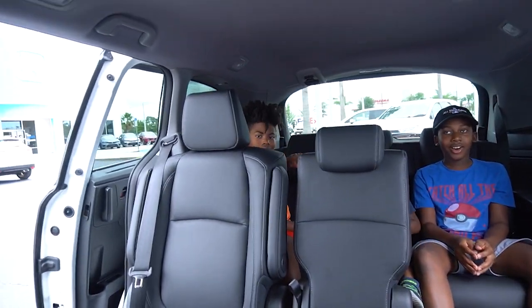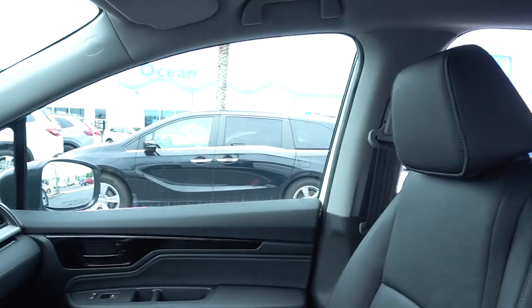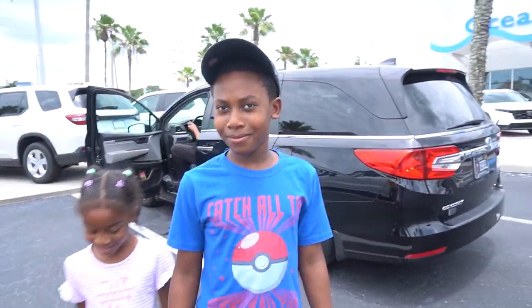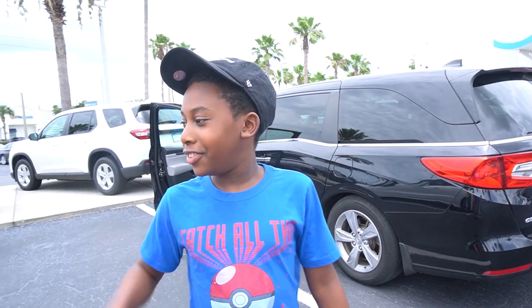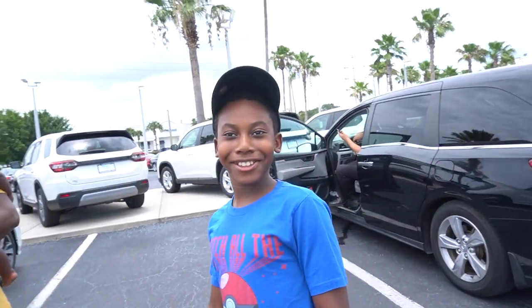How you guys like it back there? Oh yeah, this is the one. It's got a charger so I can charge my tablet back here. It's got the DVD player right there, same one as that one over there. Everything's the same. So what you think about the 2023 Honda Touring? I love that one. It's got the charging station. This one doesn't have the charging station currently, but that one has the charging station. And I just need to have a headphone set. And then it's got that watch thing. I like that.